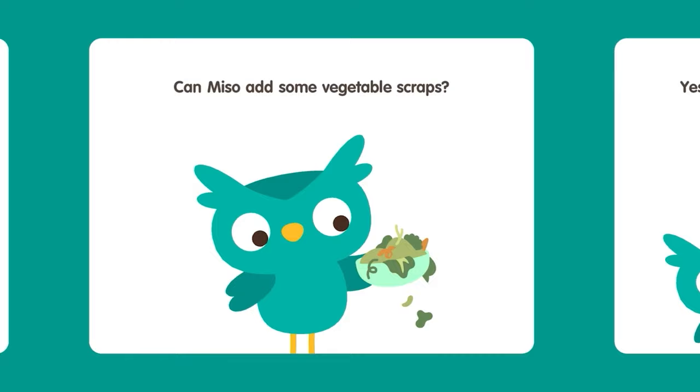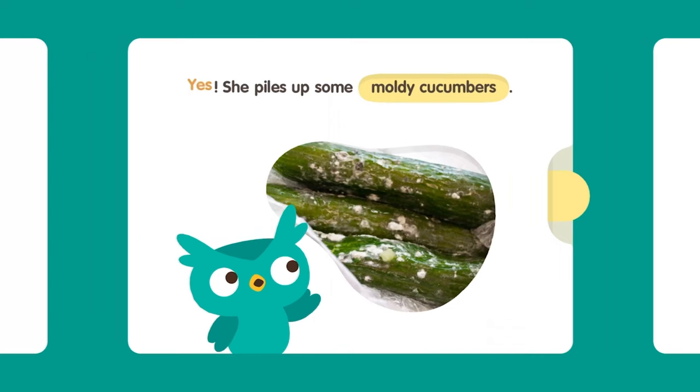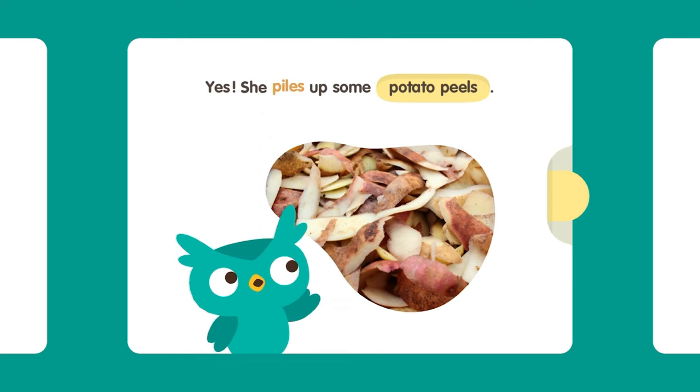Can Miso add some vegetable scraps? Yes! She piles up some moldy cucumbers, potato peels, and salad leftovers.